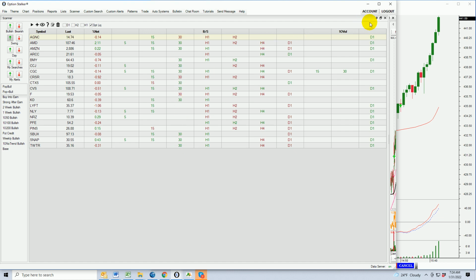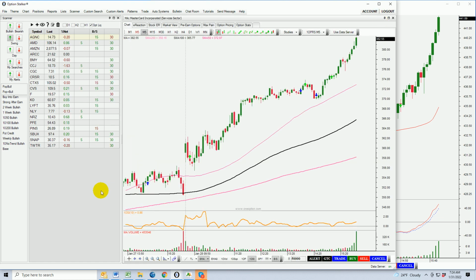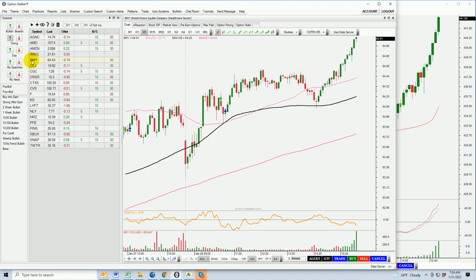Yes, I also want to look on a shorter time frame. These shorter time frames are easy to see because we're day traders for the most part, and we want confirmation on a short-term basis across multiple time frames. So what exactly does this mean? Let's go into BMY and I'll show you. It's a very efficient way to look at data.